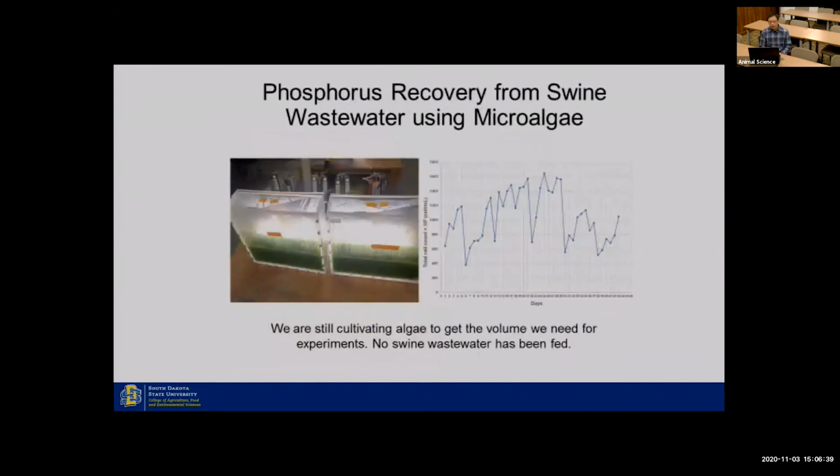The last area we're working on is nutrient recovery from livestock waste. My graduate student, Augustina Otabuti, is trying to use algae to recover phosphorus from swine waste. Right now, she is cultivating algae in the lab, and she will keep doing that until she gets enough algae for swine wastewater testing. The algae can be harvested as a fertilizer, or can be converted into value-added products, for example, biofuels.